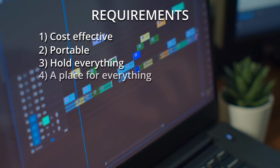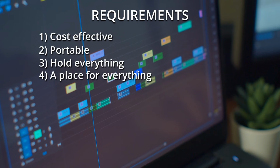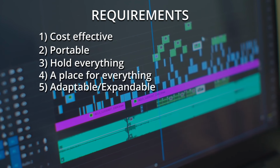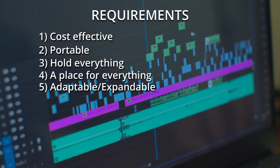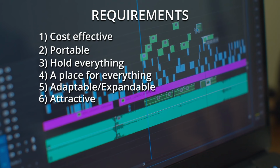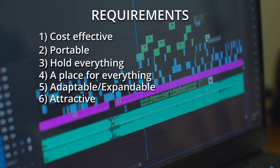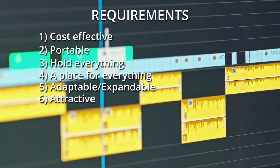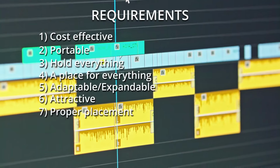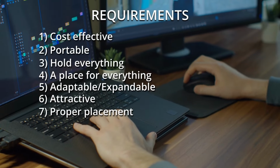Something that had a place for everything and held everything in its place, so that I never again had to waste time looking for my phone or a USB adapter, charger, or anything else I had to put my hands on in the middle of an edit. Easily adaptable and expandable in order to create space for new devices and accessories. An attractive, modern design that was neat and organized, with enough open work area to be a comfortable environment in which to spend endless hours enjoying the pursuit of my chosen craft, so that I could focus on the work with minimal distractions. Finally, it was important that this setup held the monitors, keyboards, and mice in just the right position so that I didn't experience neck strain or any other discomfort during endless days of editing.